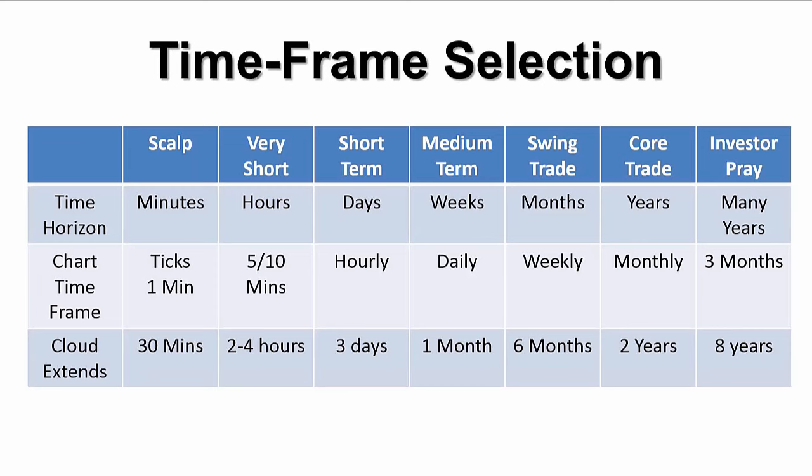Time frame selection is very, very important. If you're looking at a daily chart, we could be in the trade for weeks. It's going to extend to the right of the chart 20 to 30 days. If we're looking at an hourly chart, we know it's going to extend to the right about 3 days, and sometimes more, but it's definitely going to extend to the right 3 days. It could continue for more days than that if we get a nice little move.